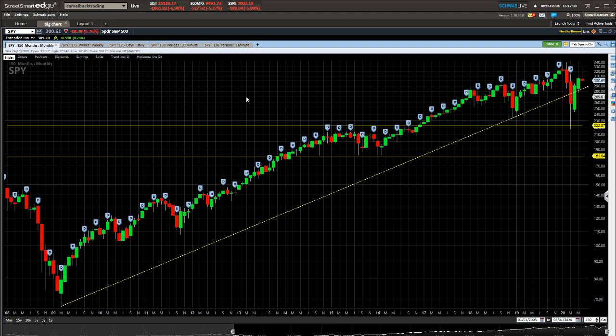So, monthly. The good news is we're one-time framing up still for 2 months. The bad news is we're back inside of March's range, right? 313.84 is March's high. So we are still one-time framing up. It's still healthy. However, we are back inside of that March's range. So, again, it's only June 11th. We're going to see. It looks ugly as hell right now, right? Reverse hammer, but it's only June 11th.